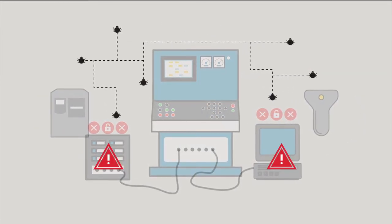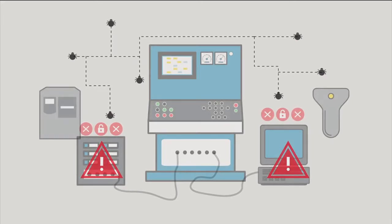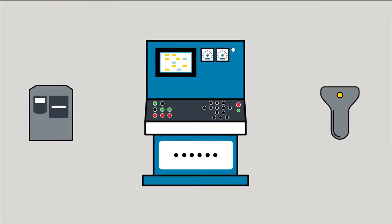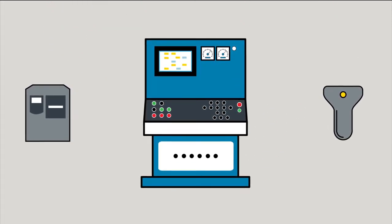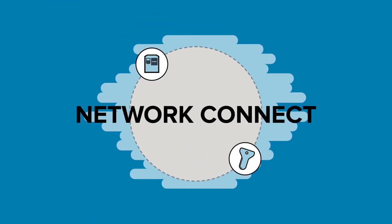The truth is, every third-party converter box and PC on your plant floor is a potential point of failure, which can be a security hazard. Now imagine what's possible without this third-party hardware, their vulnerabilities, and the points of failure they inevitably bring.